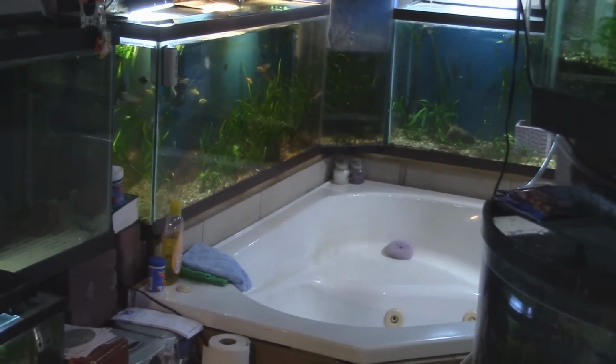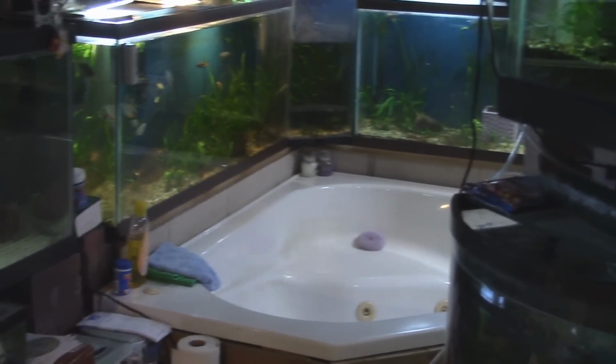And then check this out, folks. Tank on the other side of this, and I want to back up so you guys can see this. Check that setup out. Not only good for water changes for your tanks, but your own personal water changes. You know, your own relaxing. Look at this.